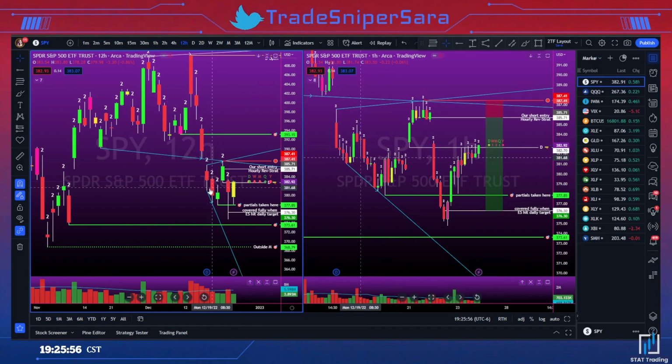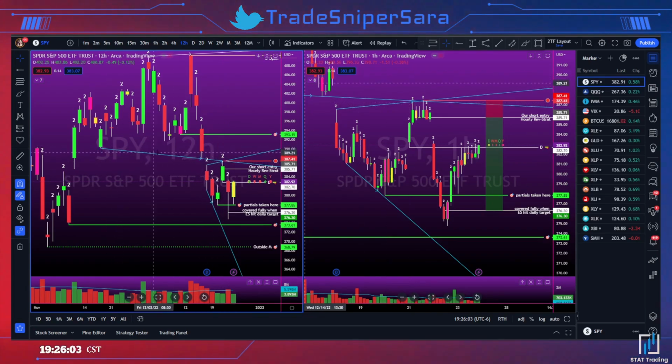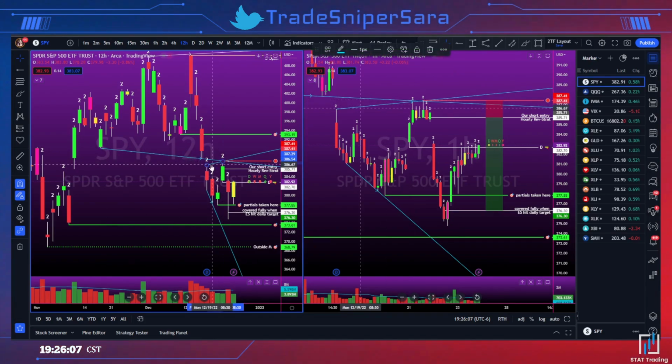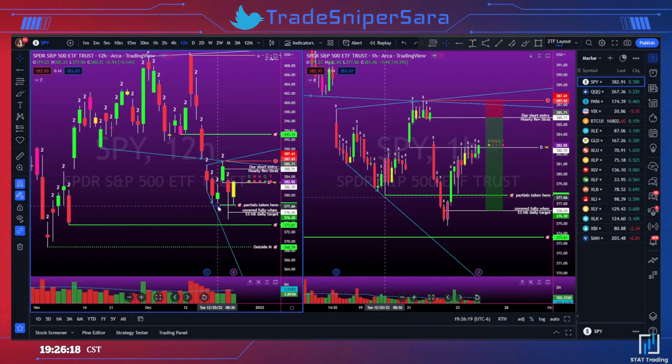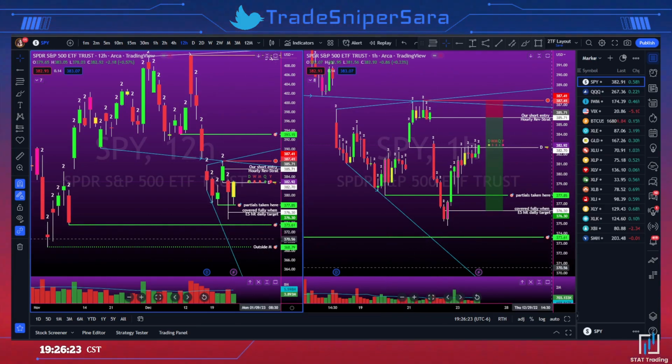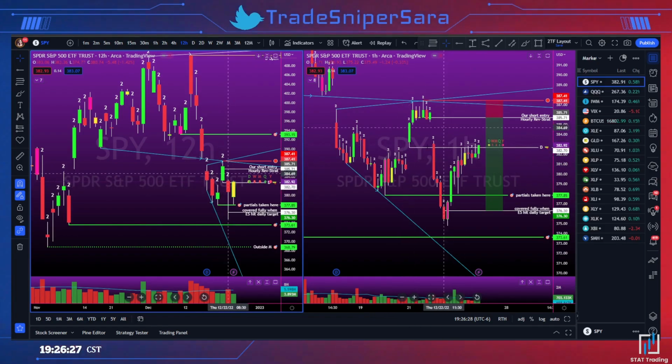I said my perfect dream scenario would be to get some daily corrective activity, maybe back test the bottom of the broadening formation. And if you look at it, it ticked it perfectly. And then once I did that, I would be looking for a short, targeting here first, here second, and then here third. So let's look into the hourly chart and see what we did.